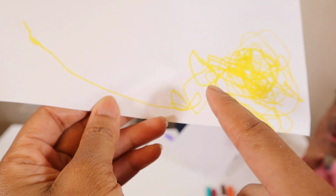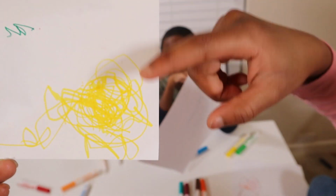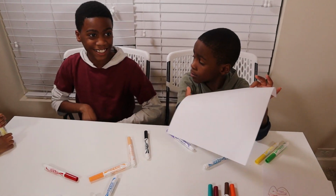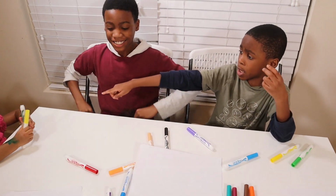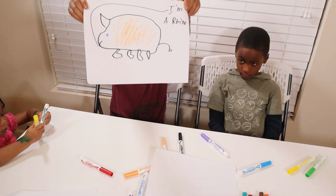Okay. Actually, if I look at it, I can kind of see a rhino. It's like a rhino head and a horn and the legs and the body. Kind of looks like a rhino. It's a rhino. Right. You ready? Look up, baby! It's a tail! All right, and here's Ekene's rhino.